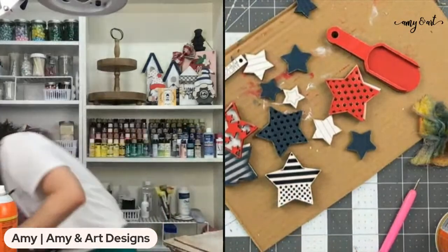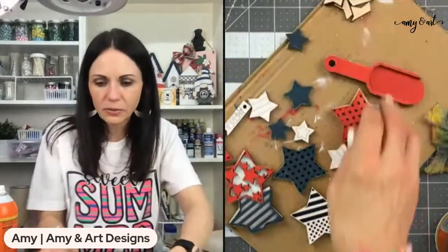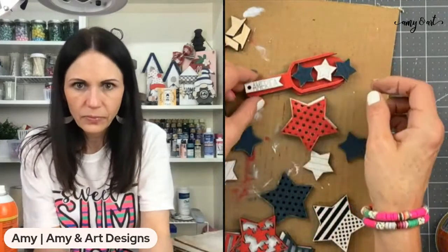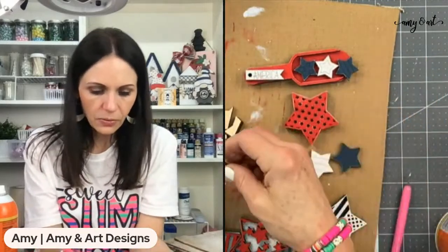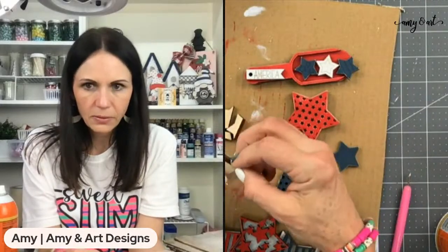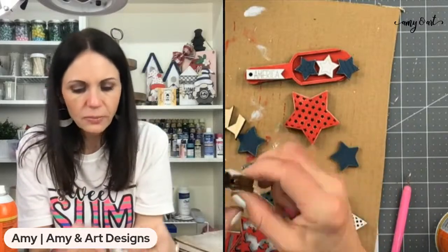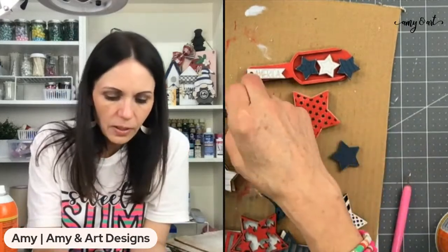Let me get my clamps. Okay, I'm going to turn this so you guys can see better when I put this together. These little ones are going to go in here. What do we do? Red. We went like this. And then this is white. Super cute. Okay, these are for the beads. So these halves just go on the inside like this. Let's see if I can get my stripes to go the same way.